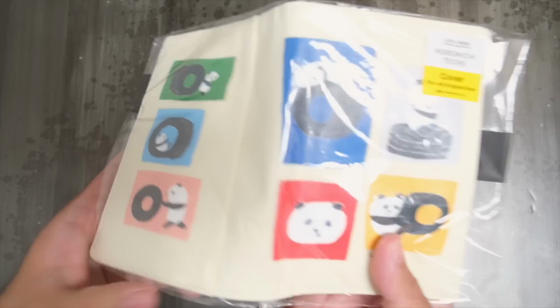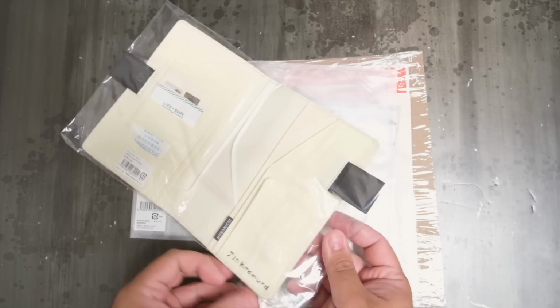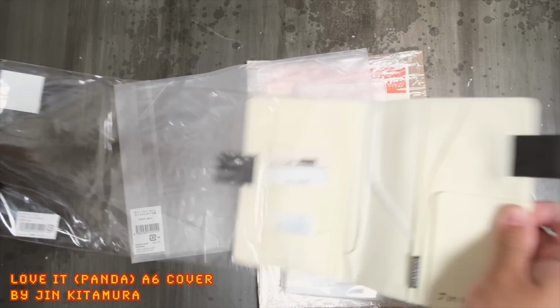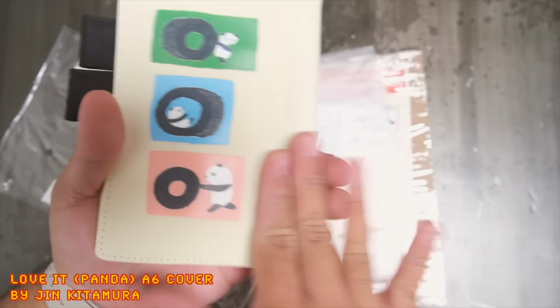The one thing that I do have to say is that I'm bummed I didn't get the special pen, but we can talk about that later. But I got the panda cover. I'm so excited. This is, I think, Jin Takamura. I hope I'm getting that right. Let me just double check. But it's the panda cover.